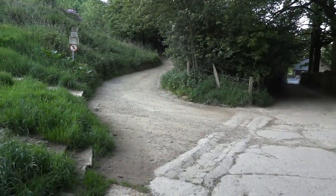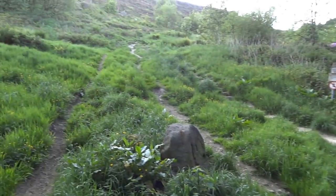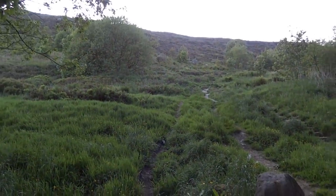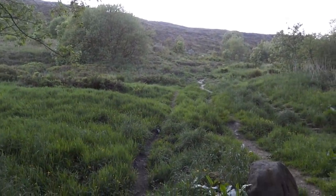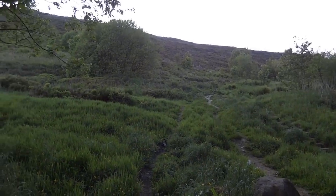The normal way of getting up Holcombe Hill is by following that road, but we're gonna go straight up. There's a footpath that takes us all the way to the top, so we're gonna go the hardcore way. Oh, what, me and my legs, get up there, you must be joking.